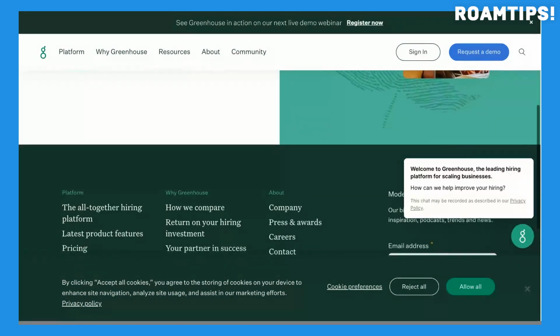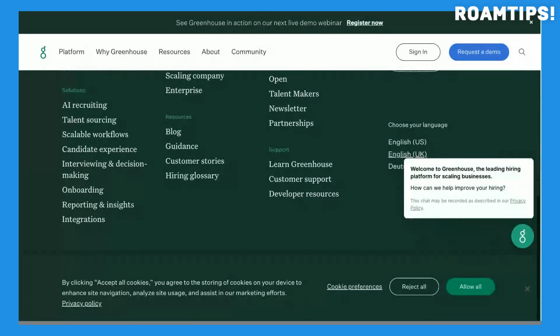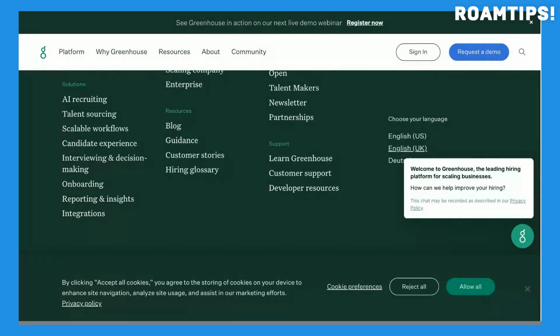Now, let's talk about my personal experience using Greenhouse Recruiting Software. Getting started was fairly straightforward. The onboarding process was well documented, with helpful tutorials and support articles. Navigating the interface was intuitive. I quickly grasped how to post jobs, screen applications, and manage candidate communications. I particularly liked the automated email sequences, a huge time saver.